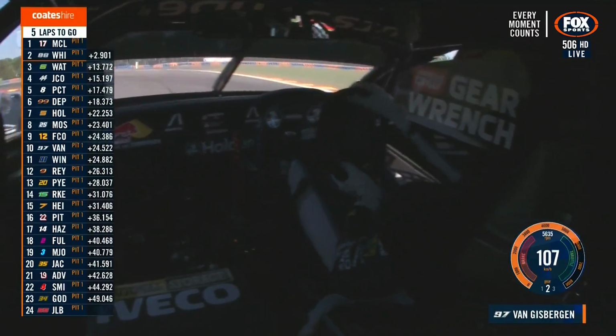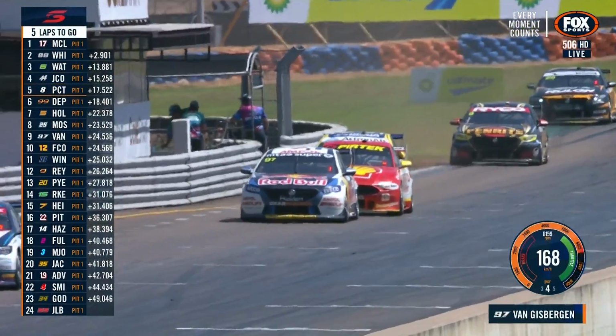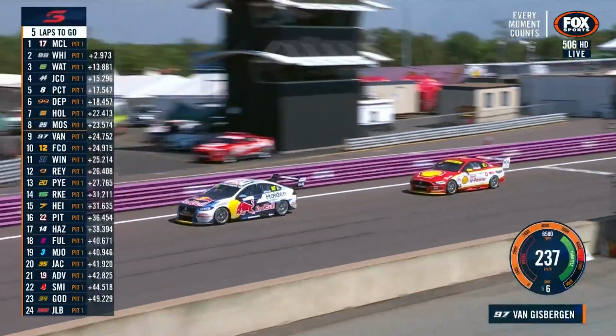Oh, actually, he's had the lunge into second gear for the final corner, and he got it done. Nice work. Shane Van Gisbergen put the grip to good effect, and he forces the issue and gets down the inside. So he's a man in a hurry at the moment, Van Gisbergen. Nice move. That gets him up into 9th.